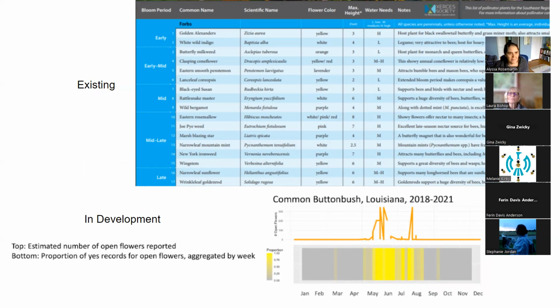You can see it's a little hard to see, but in the far left column it says bloom period, and it's early, mid, late, and late. So it's really not even clear what months it is, but many of the calendars do have month by month when things typically bloom. But what we're hoping to do is provide fuller, realer information on when something can be expected to be in bloom, such as the bottom example or the community calendar that we were just looking at.